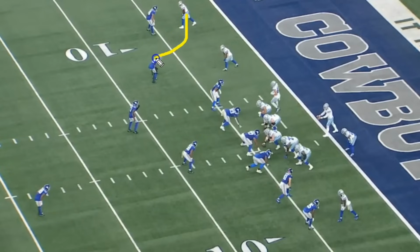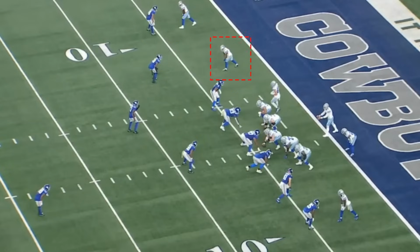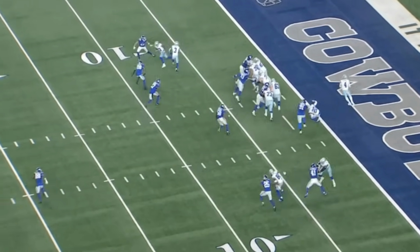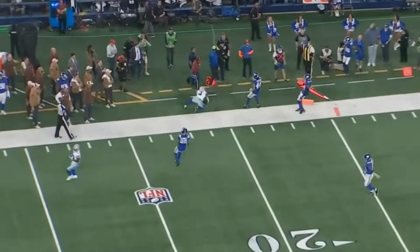Receiver at the top is going to run a circus route, and then Cooks is going to rub off of that and hit the outside. And at the same time, all of the offensive linemen are going to flow over to that same side, and the quarterback's going to roll over the top. And the entirety of this play is to get the slot wide receiver the football. Now, there is one other element to this play, and we'll talk about that from the end zone angle, but you can see it works perfectly. Brandon Cooks ends up picking up 9 yards on this play.